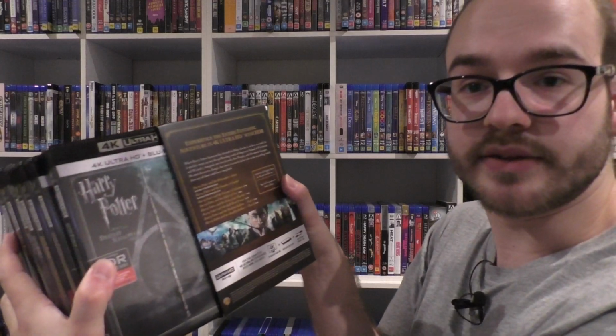And we'll start with the Harry Potter box set. It's a little paper damage on the side because, of course, my brother keeps it on his floor instead of on the shelf. But this is the whole collection, all 8 of the films, all in their uniquely designed cases. Pretty good, actually. They look really good. Ad Astra.